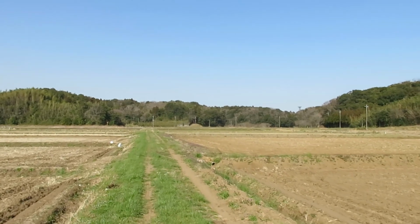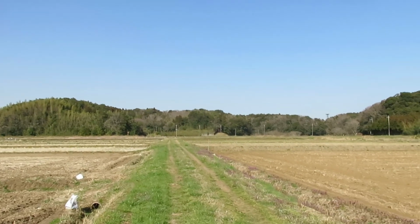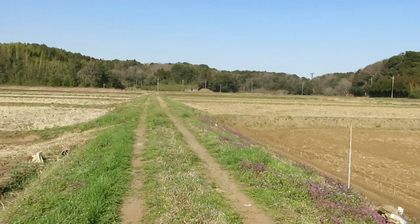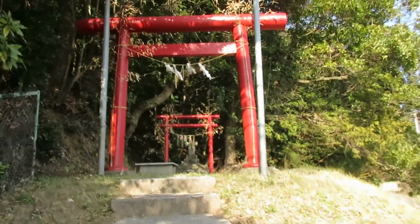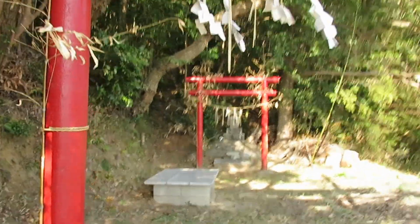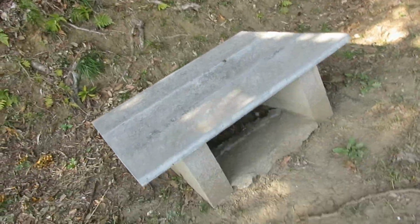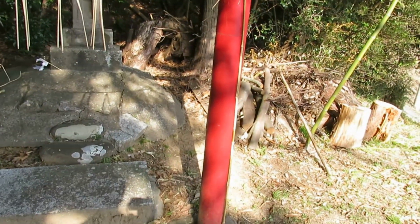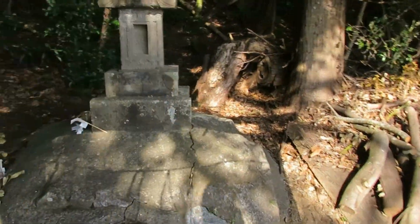Now we're going to that shrine straight ahead, and I can see the torii, the entryway to the shrine. So yeah, I was thinking there'd be a shrine somewhere along these hillsides, and I did find one. So yeah, let's head over. This is a Shinto shrine, not very big. Oh yeah, there's not even a building here. I thought maybe that would be a structure, but there's just a little altar. Looks like a bench of sorts. And look at the nice bamboo that's been tied with wire to the torii. Cool. And there's the altar.